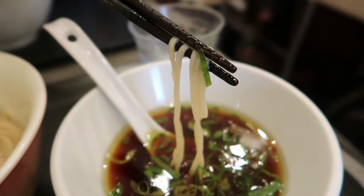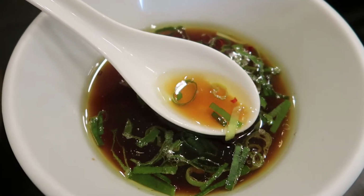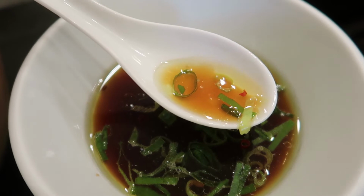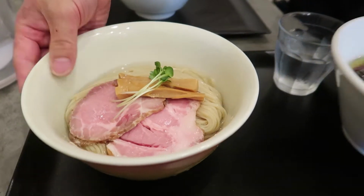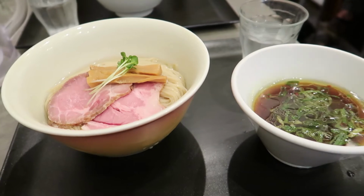I really liked the tsukemen as well. It's quite refreshing, and it's a lot lighter than the soup noodles. But it has the same kind of complex chicken flavor, mostly overlaid with vinegar. So if you want to focus on the soup, definitely go for the ramen. But if you want a light summer vibe, then I definitely recommend the tsukemen. Or definitely try their seasonal special if you manage to get it.